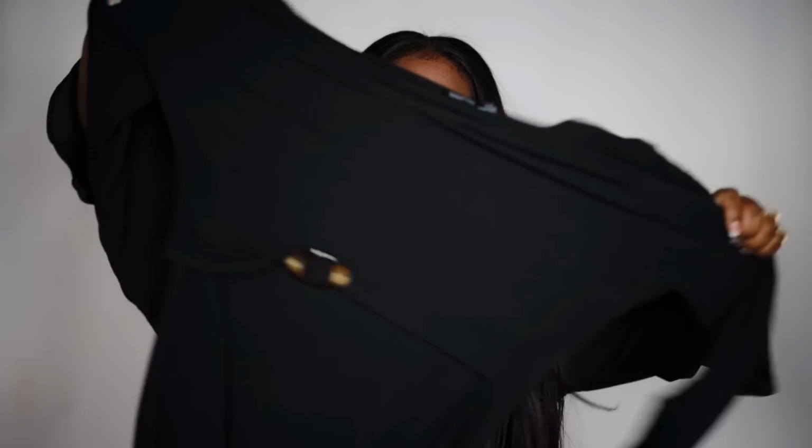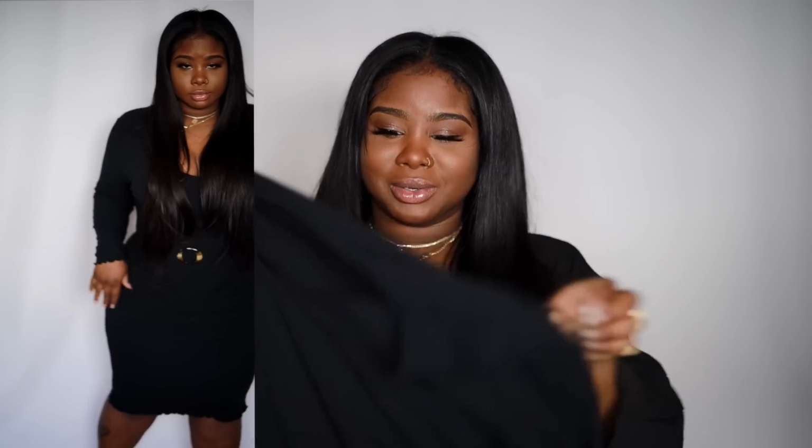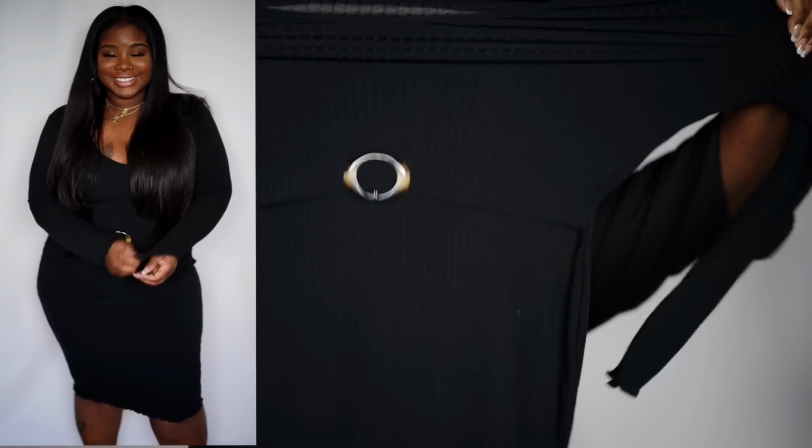And my last item was this really cute ribbed material dress. It comes with a built-in belt. But I think I'm actually going to cut this belt off and just wear the little ribbed dress. And I do like the V-neck in the front. I got this in a US size 16, and it just fit really good. It definitely hugs your curves.